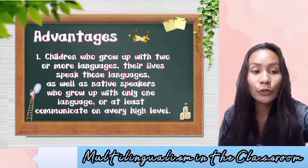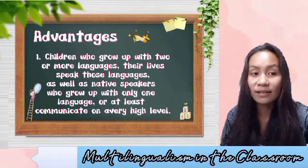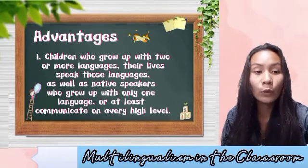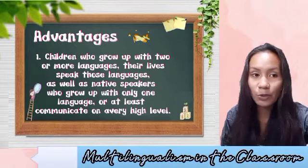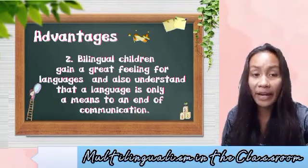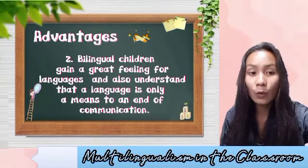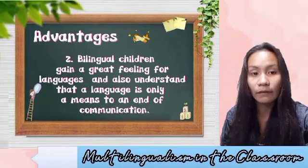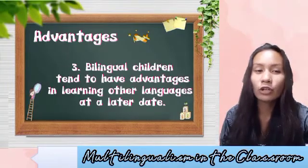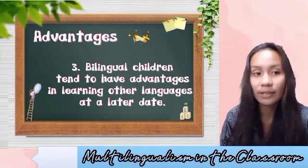Children who grow up with two or more languages live those languages, just like native speakers who grow up with only one language, or at least communicate on a very high level. Bilingual children gain a great feeling for languages and also understand that a language is only a means to an end of communication. Bilingual children tend to have advantages in learning other languages at a later date.